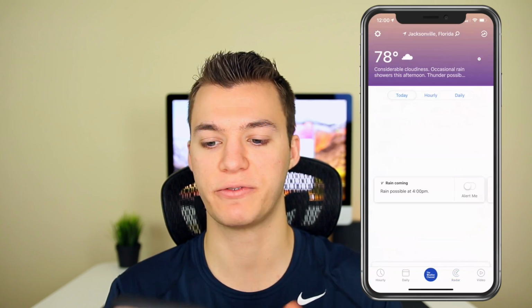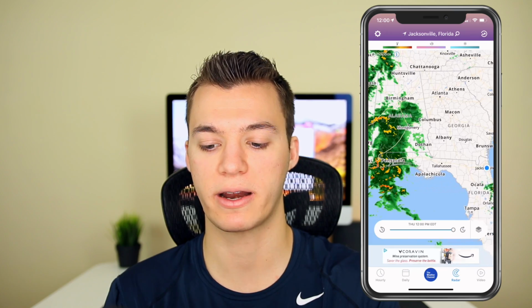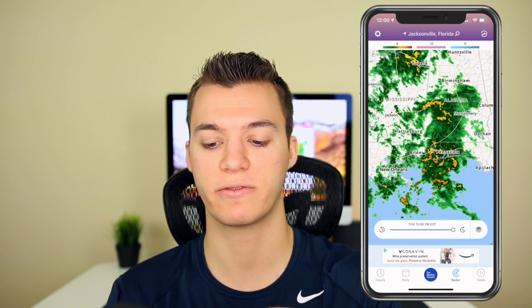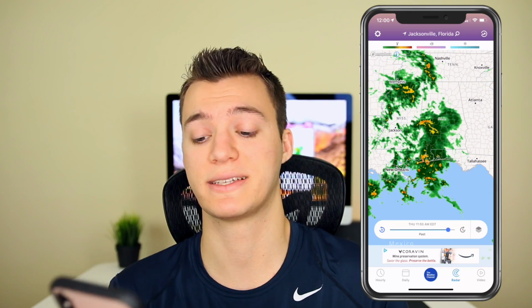But next we have the weather application, which is great, especially if you live in Florida. We always get a lot of rain and hurricanes and things like that. So I like being able to check the radar to see where the rain is and things like that, and the thunderstorms and the lightning. You see it's pretty bad over there near Pensacola and New Orleans. So it's really cool to be able to check it. It's always good to have a Doppler radar when you're in a place like Florida.